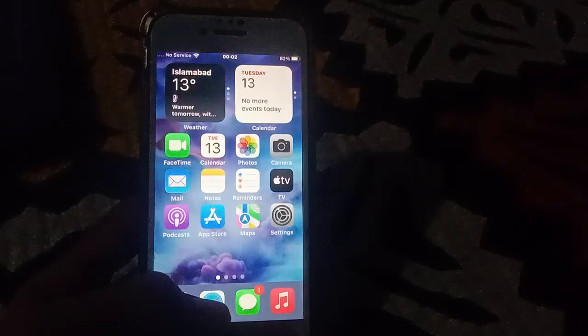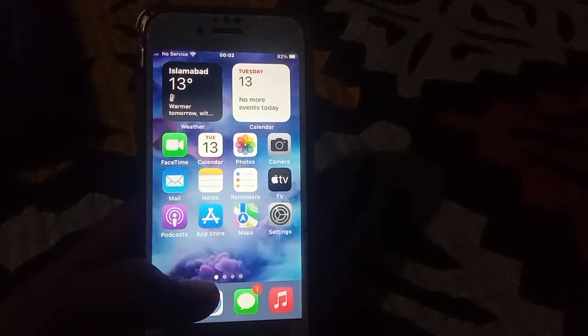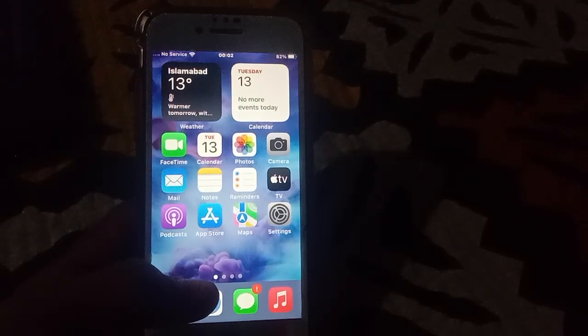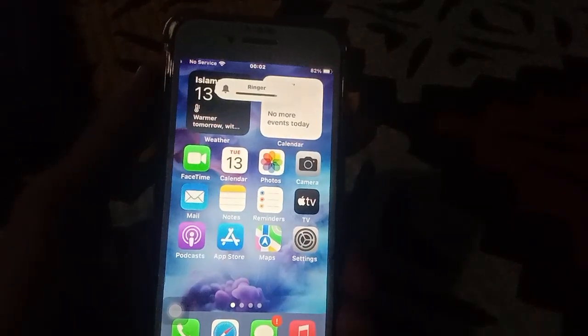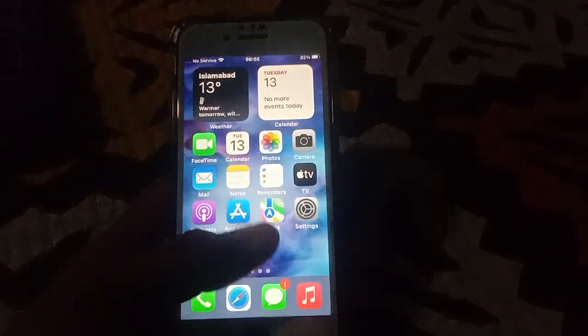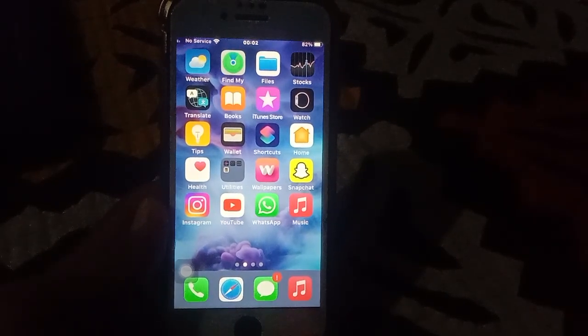Then the second solution: restart your iPhone. If your iPhone is showing no service because of buggy software, restarting your iPhone should solve this issue. Here's how to restart your iPhone. Press the volume up button, then the volume down button, then press the power button. When the Apple logo appears on your screen, wait 10 to 20 seconds, and then your phone will restart.